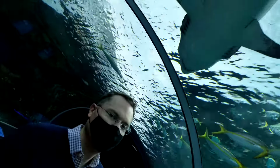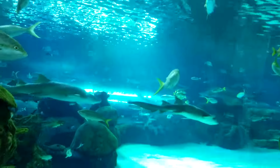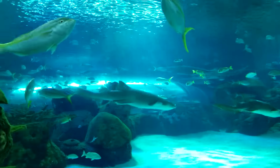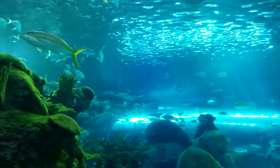Daddy shark. Green starfish. There's another shark. Look at the two sharks. Look at the three sharks. Four sharks. Oh, look, a shark right above us. Whoa. Oh, and another one.